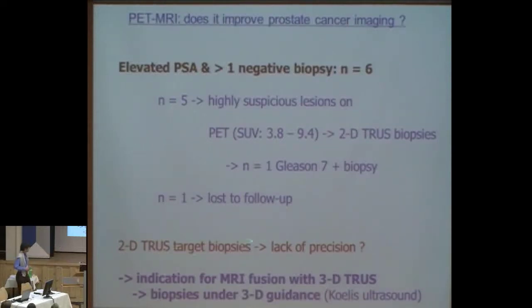Did the 2D TRUS biopsy target well enough the area that should have been targeted? That is a question. We are now working with the 3-dimensional ultrasound and with what Professor Barents showed you as the alternative to his MRI-guided biopsy. It's the fusion of MRI images on 3D ultrasound. And hopefully this will help to have a higher efficiency rate on biopsies than this 20%. And one of these 6 patients was lost to follow-up. Nevertheless, 5 of the 6 patients had distinct areas with a very high SUV. So it certainly means something, and the default here in that group is, I think, the technicity of the biopsies.